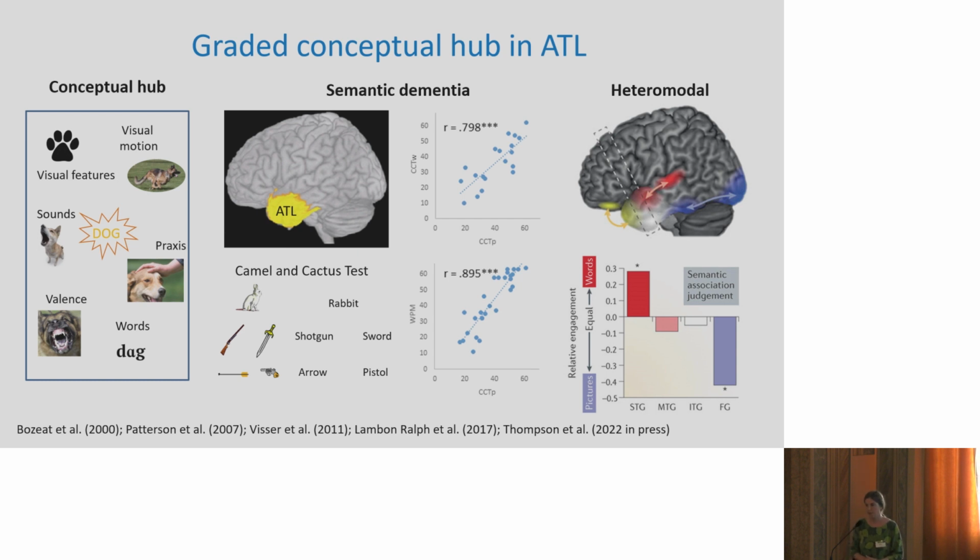And what you can see is that the preference that these regions show for different input modalities changes, with the more superior parts preferring auditory and verbal inputs, and the more medial parts preferring visual inputs and picture inputs, and the lateral and sort of ventral parts of the anterior temporal lobe not showing any preference. They respond across modalities, suggesting that these more ventral and lateral parts of the anterior temporal lobe might be the center of the heteromodal hub.